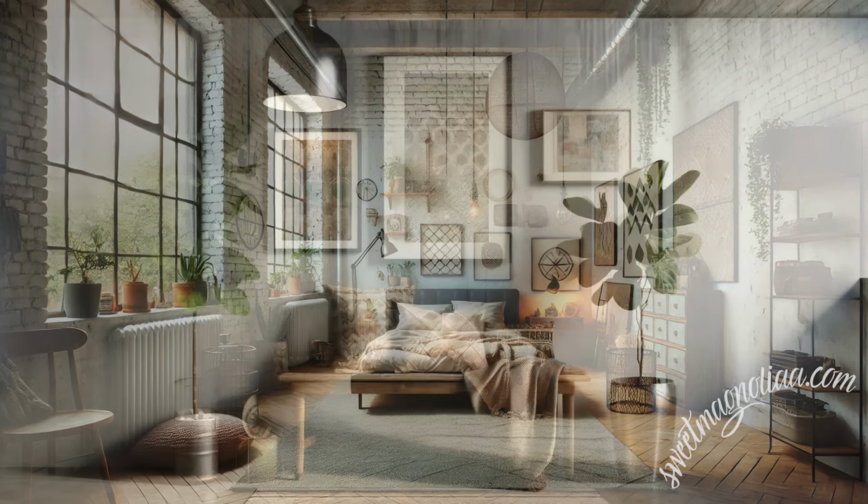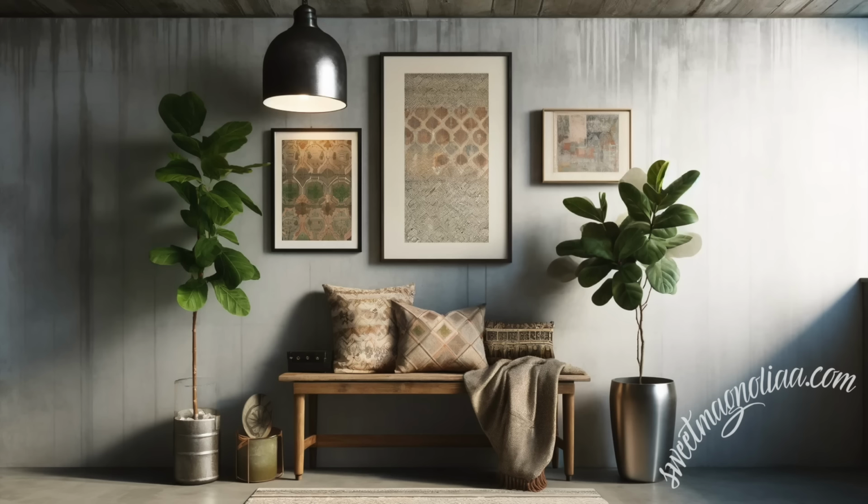And there you have it. Your guide to mastering the industrial boho style in your own home.